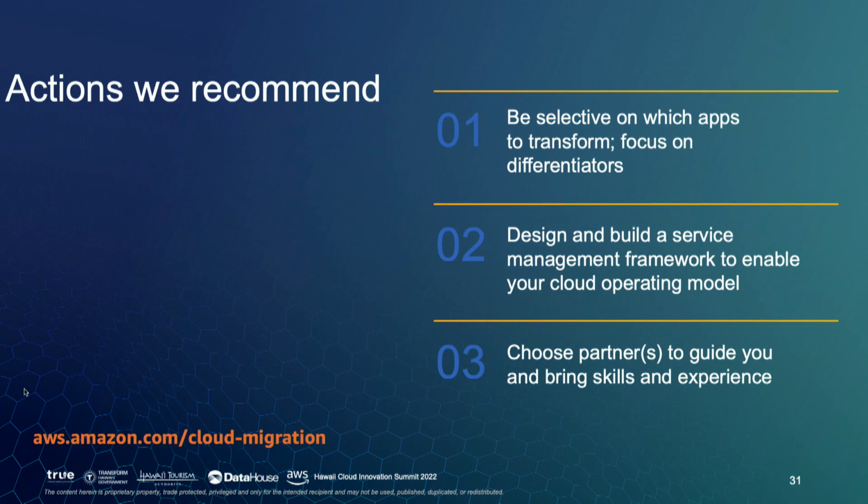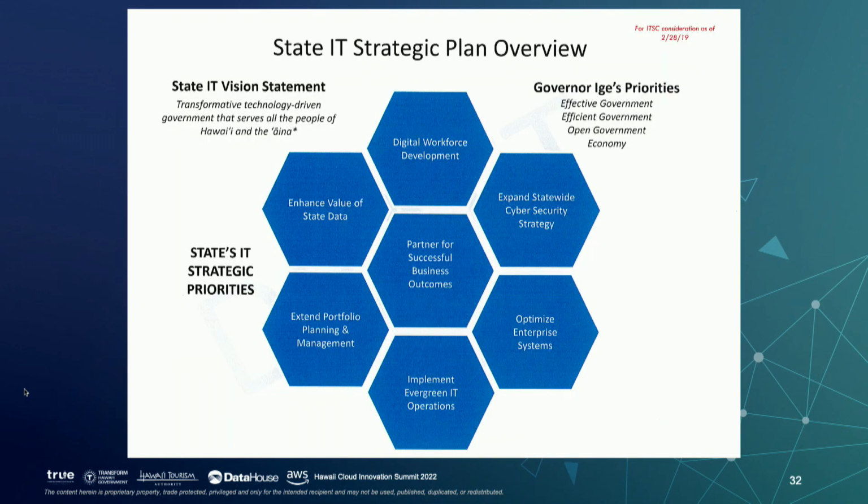Second one is build tools and processes for your new cloud operating model. As I said, there is a shift from tools that you've been using in an on-premises environment and moving on to cloud. So take time to define your operating model to come up with a service management framework that works for your organization. And last is choose a trusted and certified migration partner, of whom we have more than 240, or a consulting partner with the right experience. So with that, I'll hand it over to Jeff to talk more about one of their customer migration journeys. Thank you.